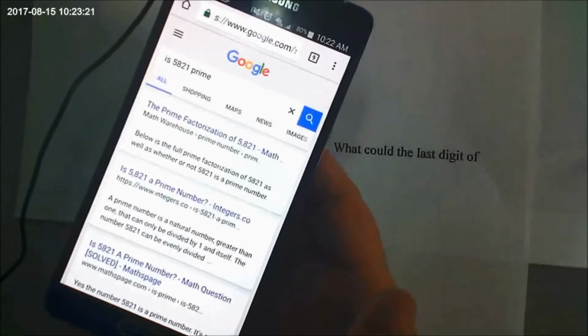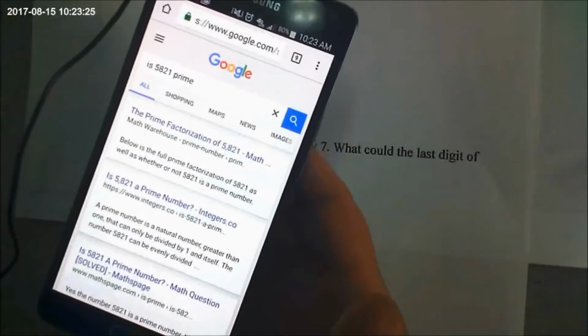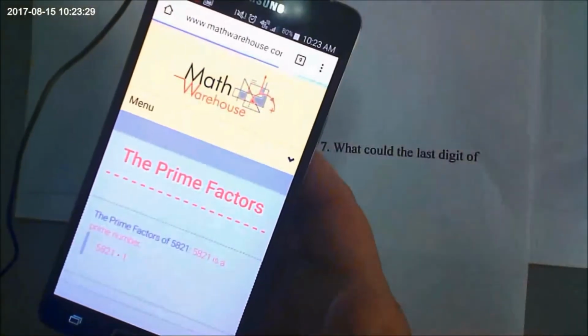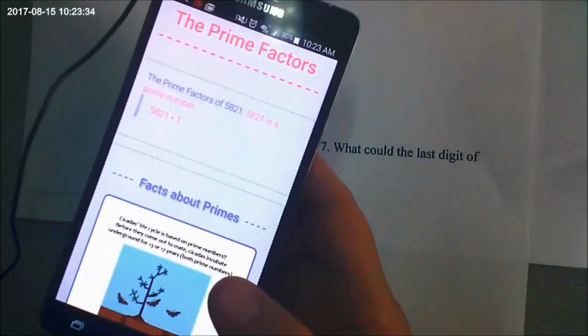What do you think? The prime factorization of 5821, that means it's probably composite. Uh-oh. Oh, it's not. It's a prime number. Oh, my goodness.